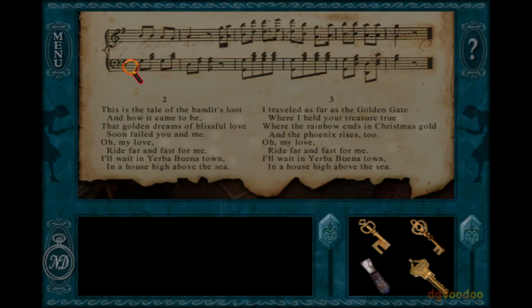This is a tale of the bandit's loot and how it came to be that golden dreams of blissful love soon failed you and me. Oh, my love, ride far and fast for me. I'll wait in Yerba Buena town in a house high above the sea. I traveled as far as the Golden Gate, where I held your treasure true, where the rainbow ends in Christmas gold and the phoenix rises too. Oh, my love, ride far and fast for me. I'll wait in Yerba Buena town, in a house high above the sea.